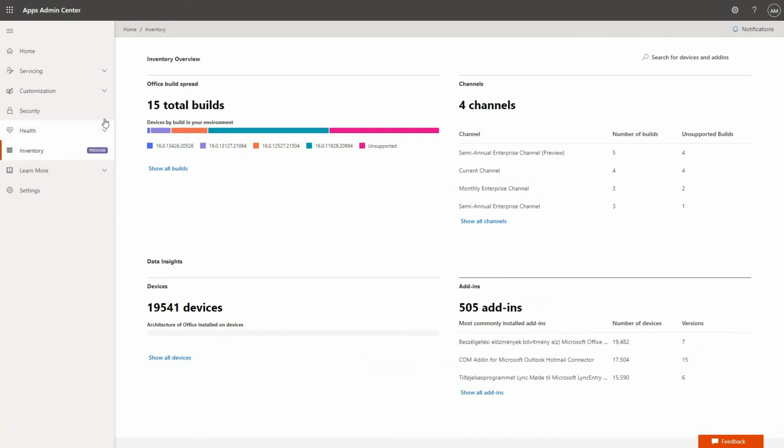The first thing I want to show you is, once I come in and click on Inventory, all of a sudden I'm getting all these insights about my organization. I can see the total build spread that's available, so quickly identifying all the sprawl that's available there, the total number of devices that I have, all the devices by channel, and of course, a comprehensive list of my add-ins.